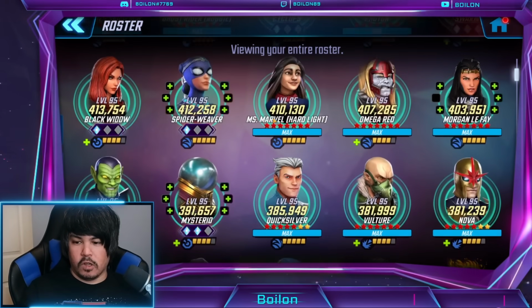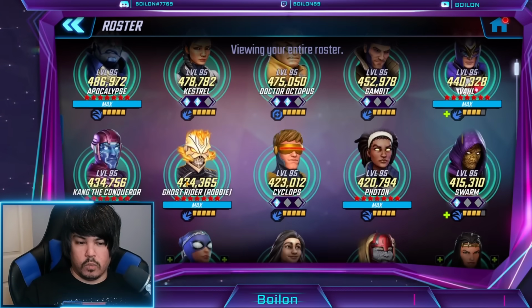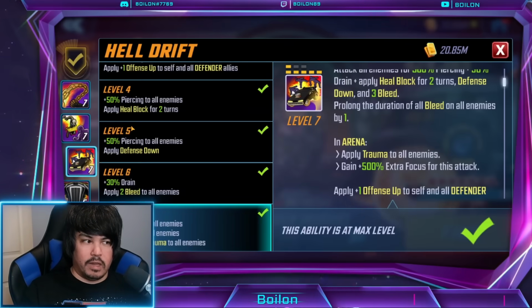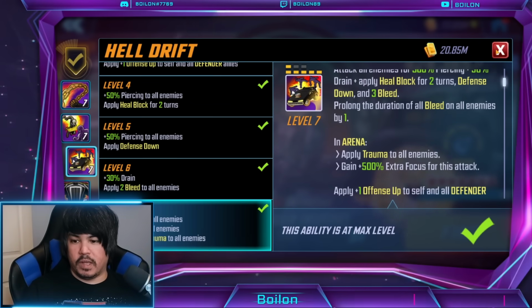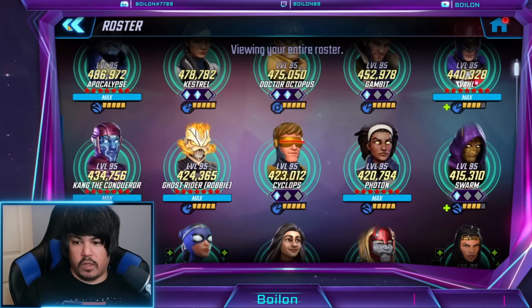A lot of them are going to be based on my top performing characters, and another one would be Ghost Rider Robbie. He only needs like 1 extra energy, but having that ultimate ready is important because it's going to do that AoE bleed, which is just going to power up his turn bar even more when you do get around to using him.